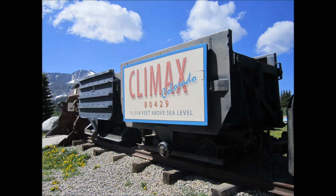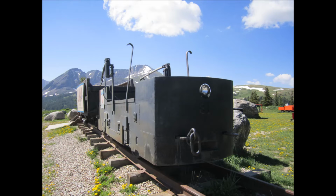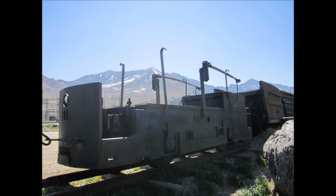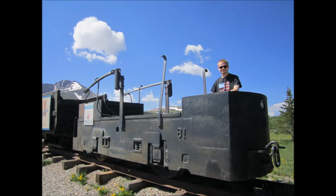Speaking of such, there are some other mining machinery up at Climax, Colorado along the highway, including this electric mining locomotive. This one, number 81, ran on overhead wires even into the mine shafts. And inside the control seat, there's a spare knuckle coupler. And this is how tall someone looks when they're sitting in it. I would love to see one of these things running at a railway museum.